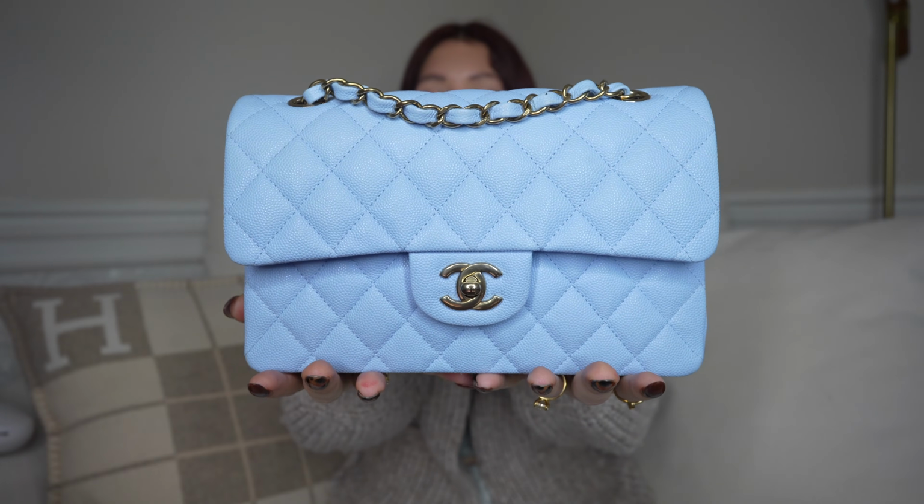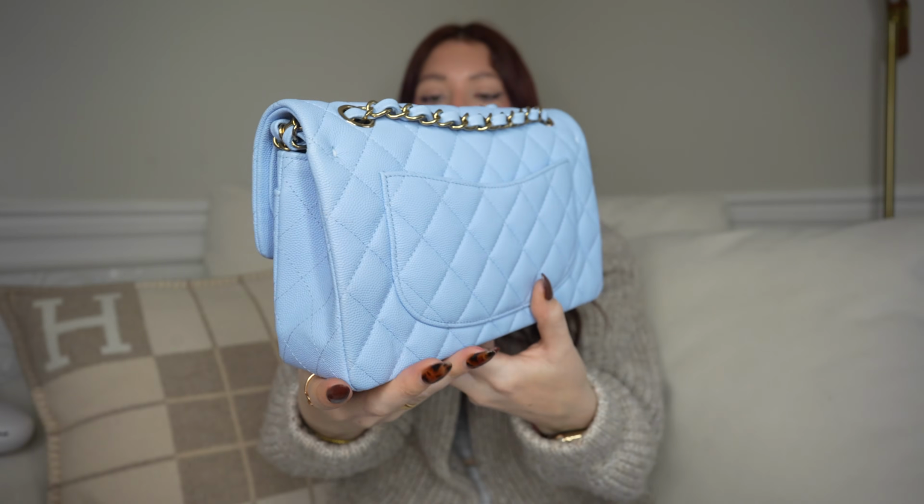This color, I can't even explain to you how beautiful this color is. Still to this day, when I look at these 2 bags, it doesn't compute that they're mine. It just doesn't seem real. I really like that feeling. I never wanted to become, oh yeah, sure, that's mine, I have that, duh. I never wanted to feel like that, because if it feels like that, then I feel like you become kind of numb to really expensive things.